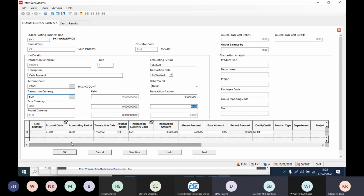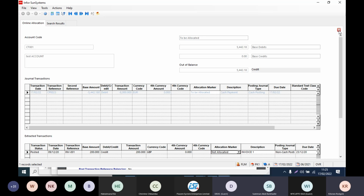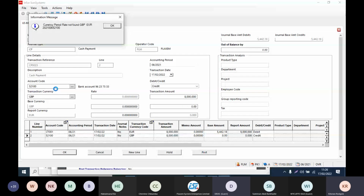So for example, now if I click OK, the second line will be generated. So here I have my second line generated, filled with the account code for my bank, the amounts, and the debit credit marker. So I just enter one line and the second line is automatically generated. So if everything is correct, then I can choose to post. So for this one, we have to check authorizations. If I post this one, it will not generate a journal number immediately because it needs to go for authorizations. So I click post.